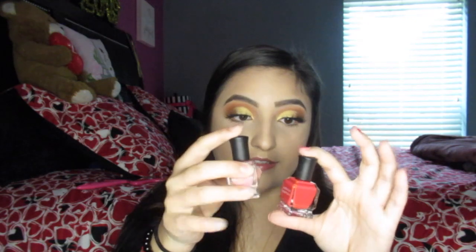So next we have the Deborah Lipman nail polish set. I could not find this specific duo. They sell them on their own, each one individually, and if you want to know the shades, I will let you know. The pink one is called Can't Stop the Feeling, and the red one is Fire on the Horizon. These two sell separately, $20 each little thing.